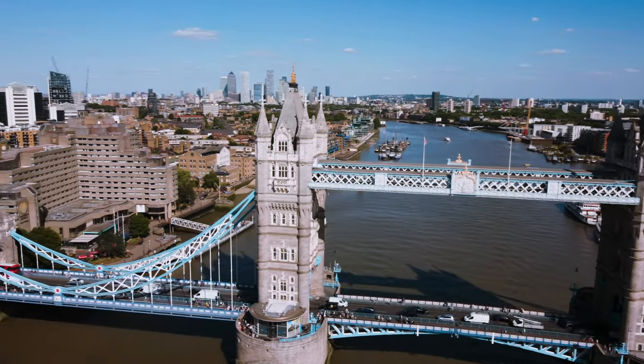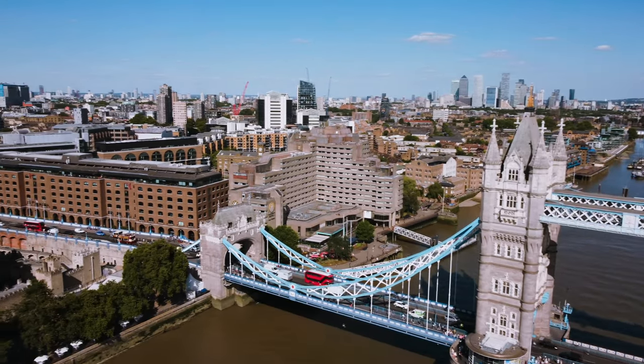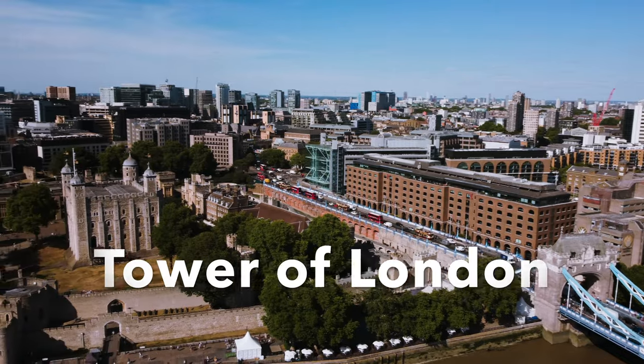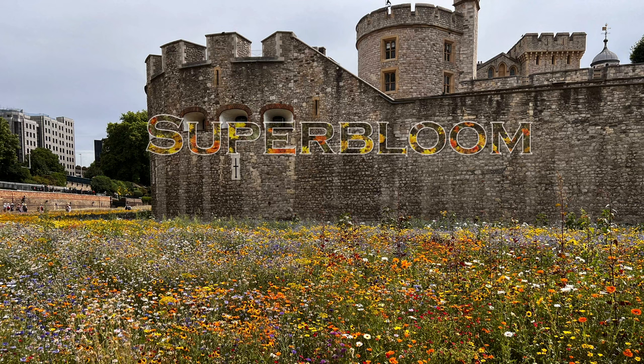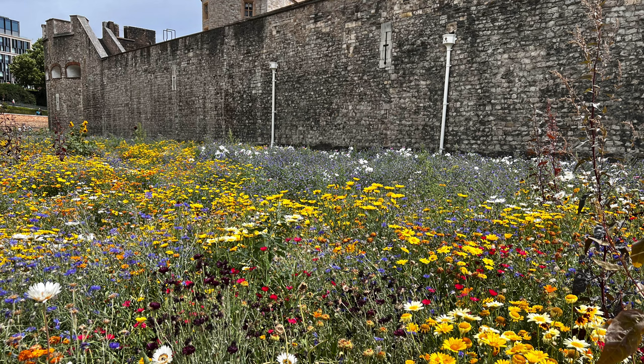We'll look at two of our favorite places, the Tower Bridge and the Tower of London. As part of the Jubilee celebration, they turned the moat of the Tower of London into a huge flower garden, and it's called Superbloom. And as I understand it, it is still going on even to this day.